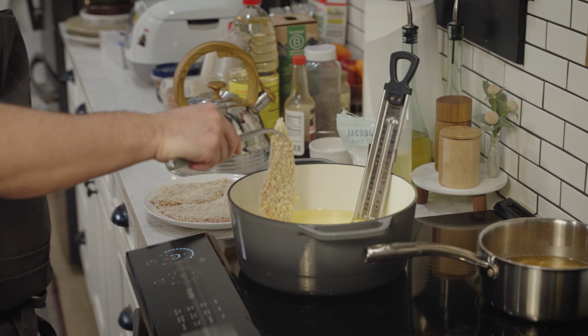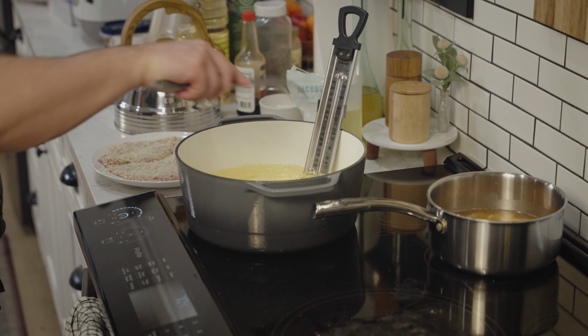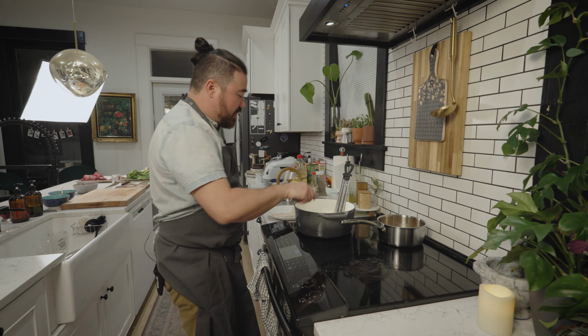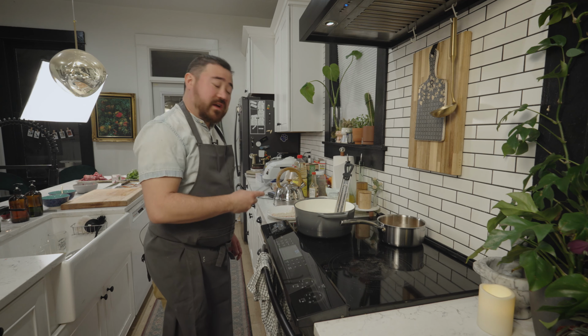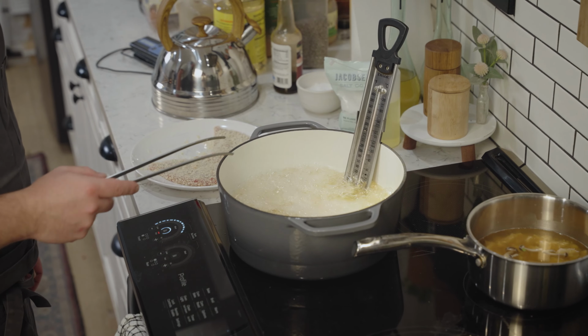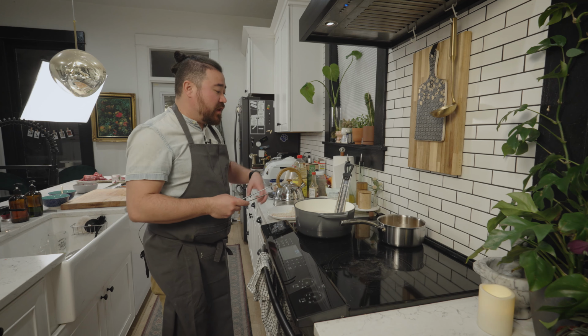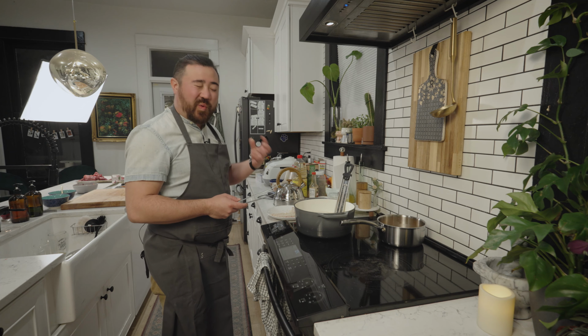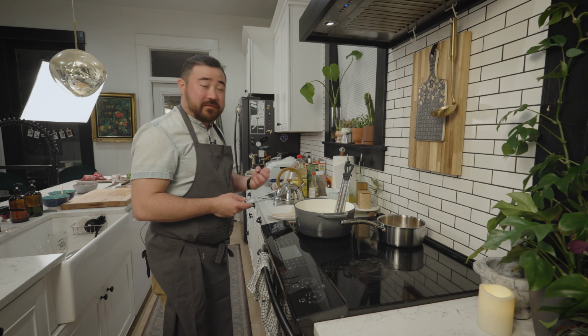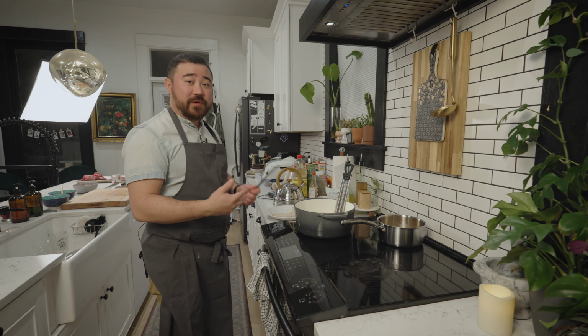So you want to drop slowly and let it fall away from you so you don't splash yourself with hot oil. There's enough oil in there that I could fit all four of these, but I'm only gonna do two at a time because you don't wanna overcrowd the oil. It's gonna drop the temperature. You're gonna end up with soggy, oily fried food.